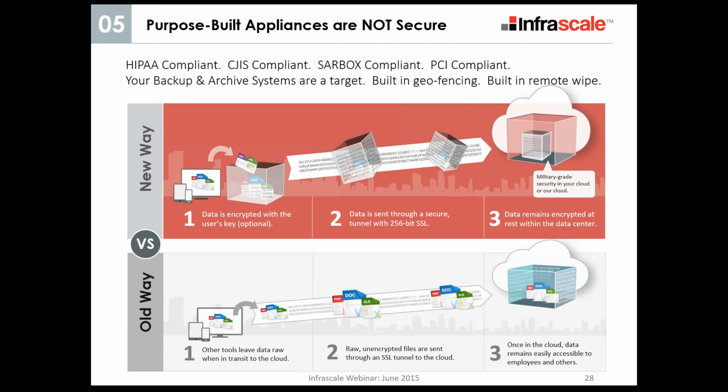It's where all of your data gets aggregated into a single place, and they're never hardened systems. None of the traditional backup vendors take security seriously, and so your backup infrastructure is this huge, juicy target, and you should talk to whoever's in charge of information security at your company and ask him, what are we doing to secure and encrypt our backup data? Well, at InfraScale, because we were cloud first, we built encryption in from the ground up. And so if you fast forward to today, we are HIPAA compliant, CJIS compliant, we're used by law enforcement all over North America, Sarbanes-Oxley compliant, PCI compliant.